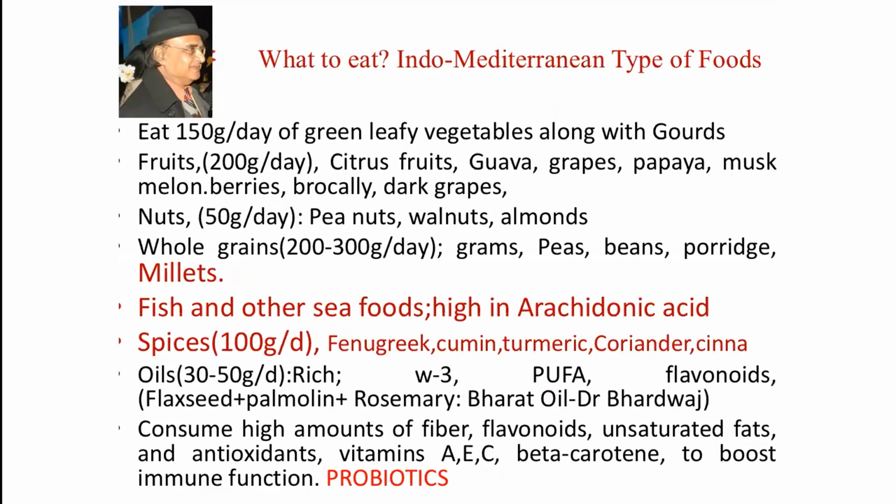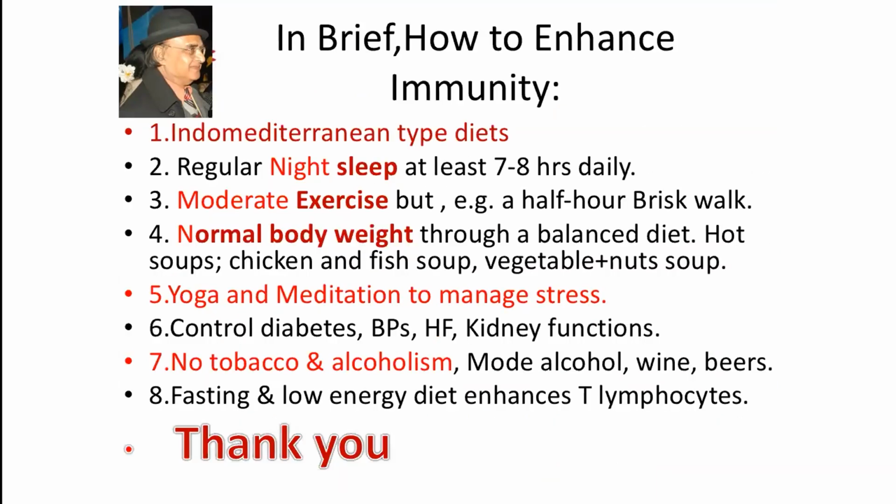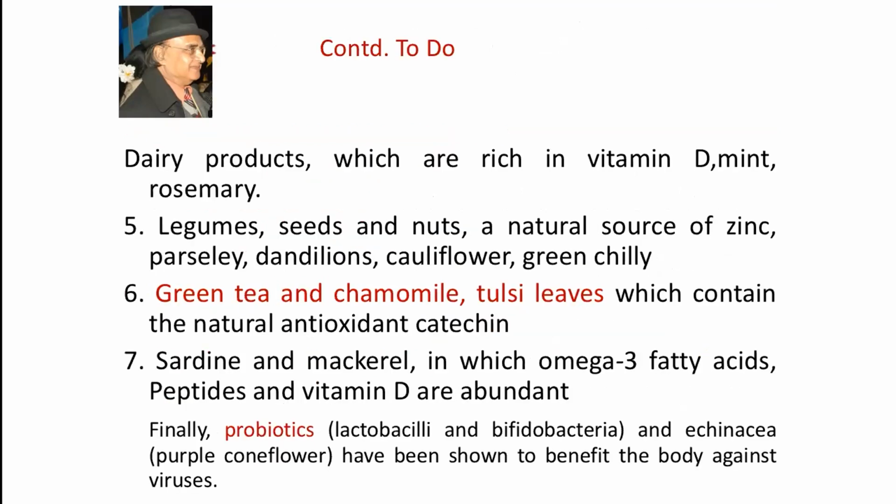And what to eat? Eat 150 grams per day of green leafy vegetables, fruits, citrus fruits, guava, grapes, papaya, muskmelon, berries, broccoli, dark grapes, then nuts, peanuts, walnuts, almonds. Then we have the last slide. Okay, the last slide shows the Indo-Mediterranean type of foods.